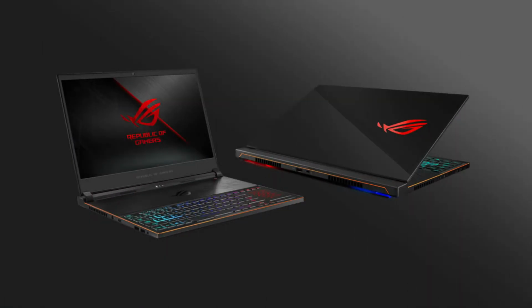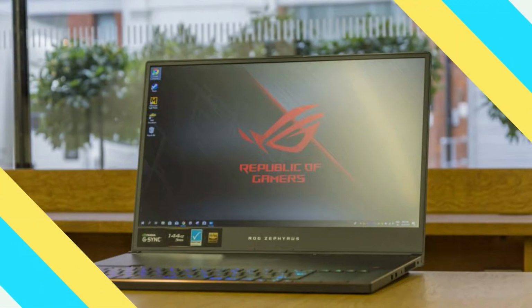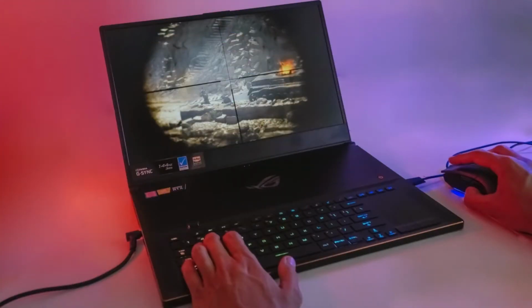5. Asus ROG Zephyrus SGX 701. Speaking of the hardware, the Asus ROG Zephyrus SGX 701 is an ultimate monster on this part. With the NVIDIA GeForce RTX 2080 Max-Q, it can handle almost any title without any compromises on high settings. Whereas the 32GB RAM makes it a perfect multitasking beast.